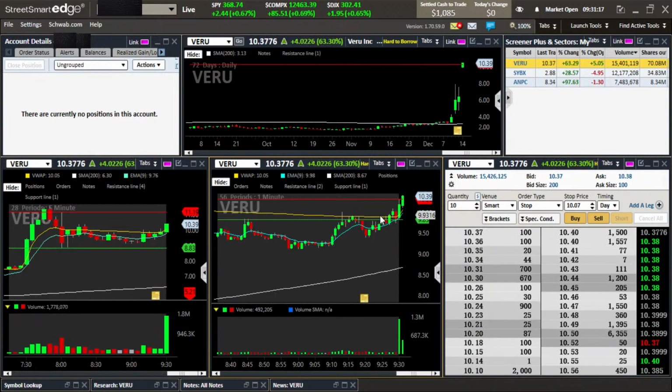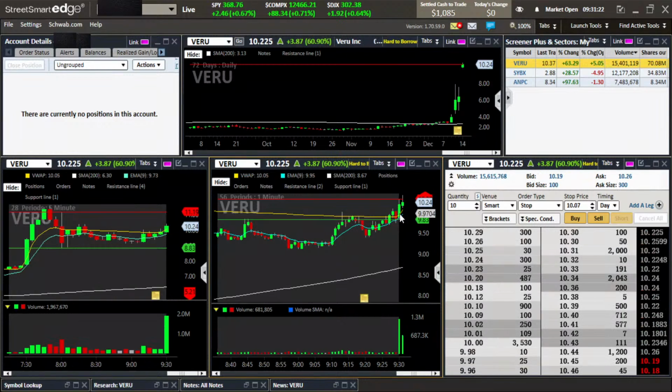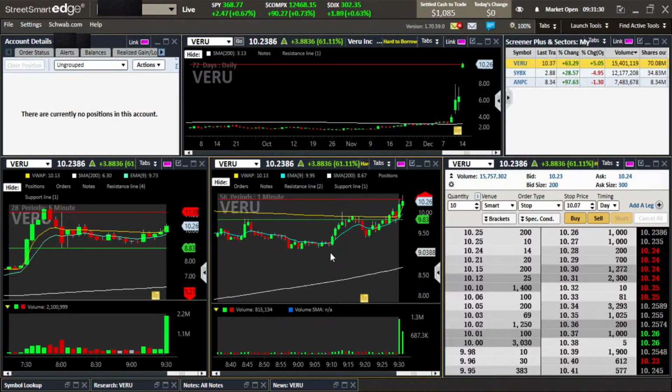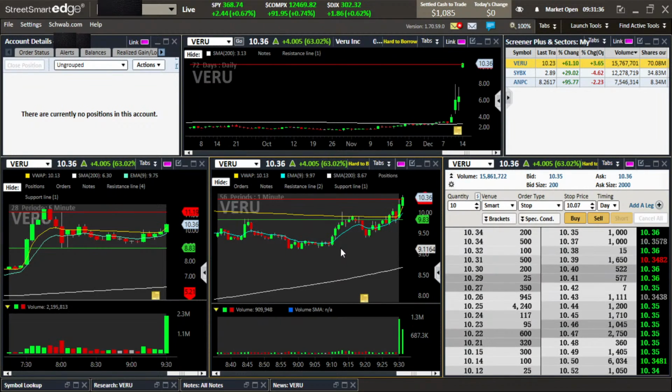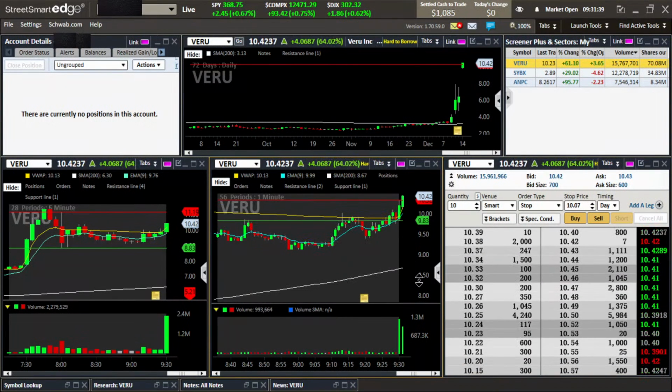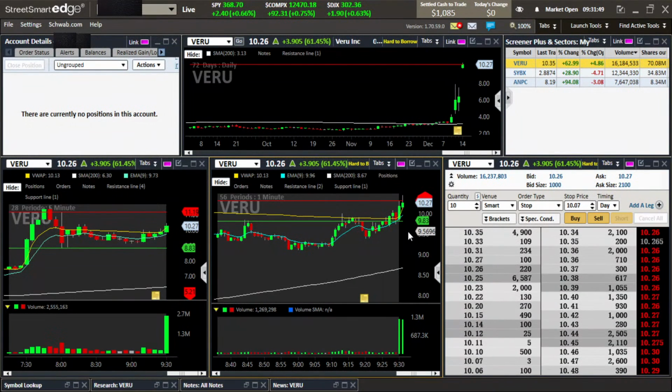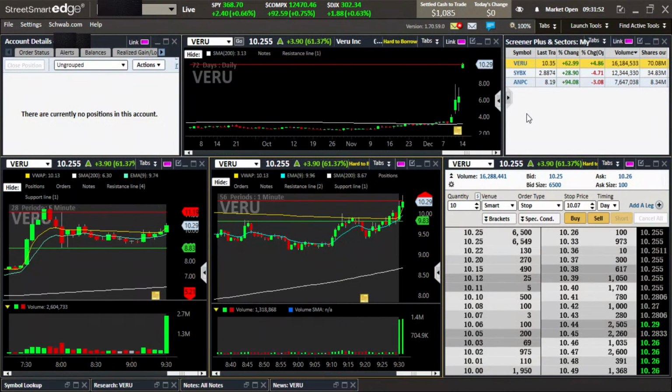If it can, it may be good, may be great, but it's got to hold that level. See, it's falling back down, and that's not what we want to see right there. It's got to hold that 1-minute level right there. It's got 30 seconds to get back up there. Okay, it's pushing, holding. All right, so it's looking strong. Now all we need is a 1-minute pullback above this level, and we'll be good to go. SYBX has gone way down, so Veru is the one to watch today.